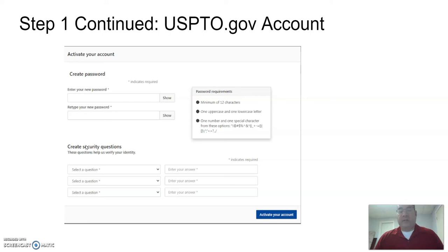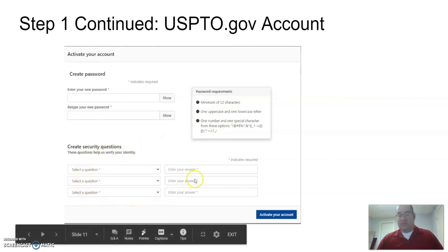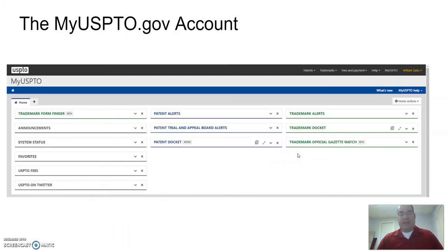And you're going to create a password. Of course, you want to write this down. These are the minimum requirements: 12 characters, 1 uppercase, 1 lowercase letter, and a special character, as well as all of these security questions. And finally, you will have created a My USPTO.gov account, which will allow you to perform any of these functions.